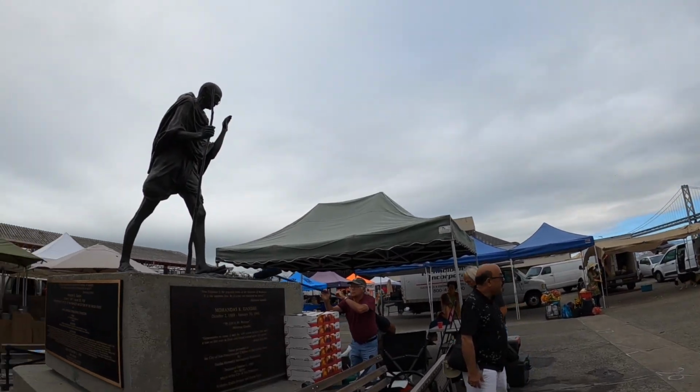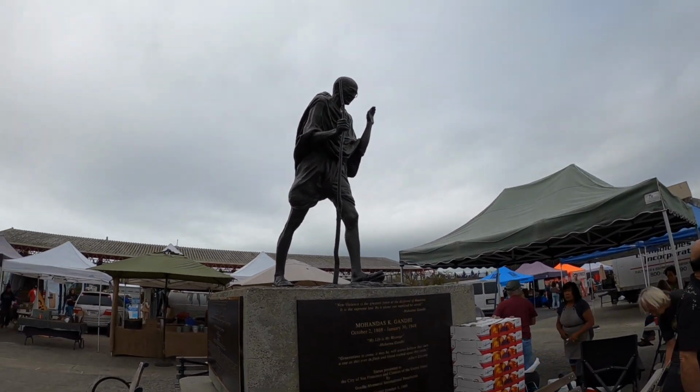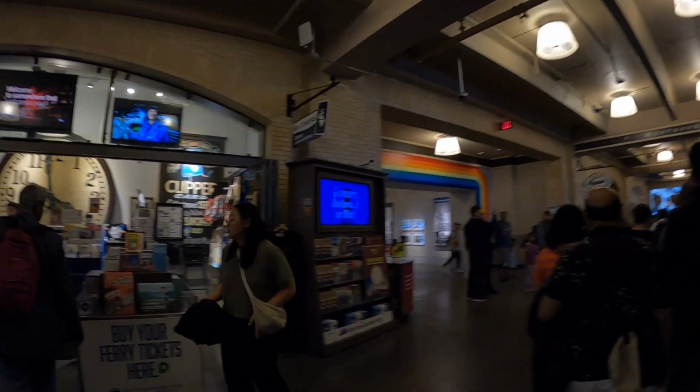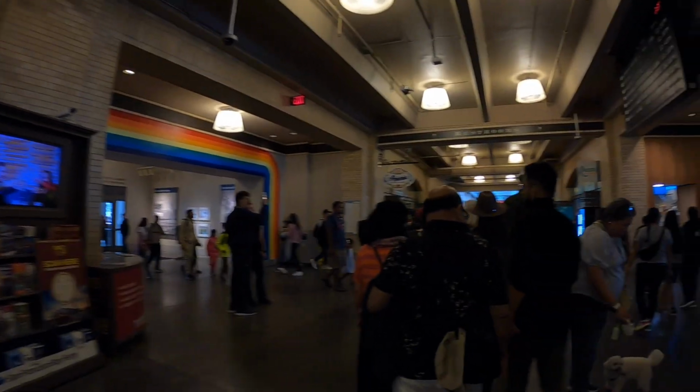And see who we have over here. Friend of ours. So now we are walking down the other side of the market. You only have places here for food and souvenir.